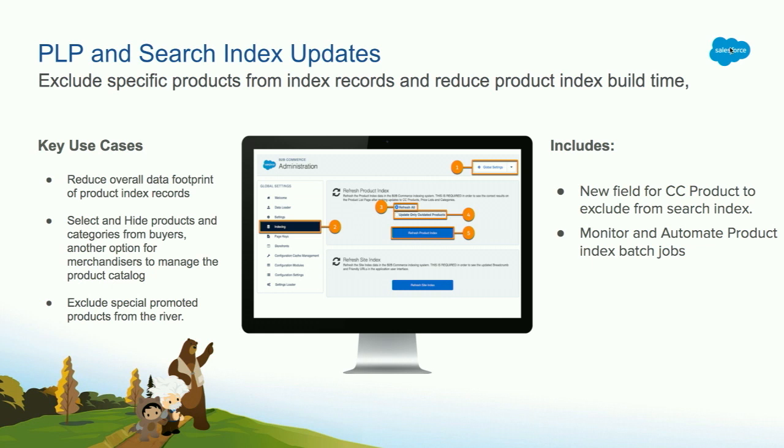PLP and search index updates. One of the issues that we hear from users, especially with B2B, when you're working with thousands and thousands of products, is that it can take a really long time for your product index to be refreshed. So far, until the previous release, all you needed to do is make sure you have the pricing that is mapped to the product and have the right product status. Your product is part of the product index. While that's great, when you are working with large sets of products, it can get really hard with the number of products and the time it takes for product refreshes to happen.